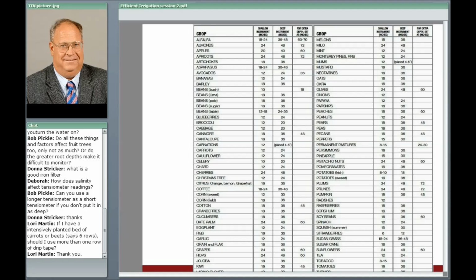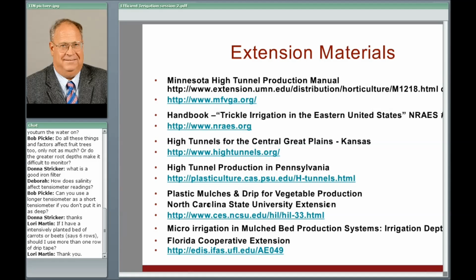I'm not going to go into this chart. It's just so you can look at it at your leisure. It just talks about the rooting depths of different products there. Are there any questions here on fertigation?